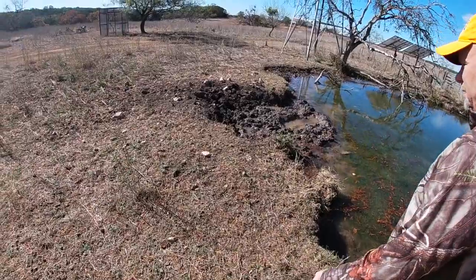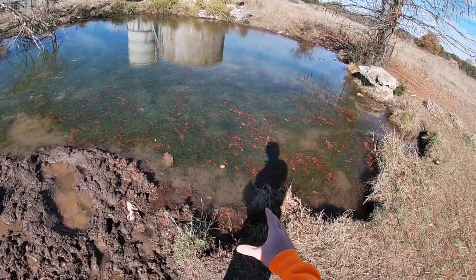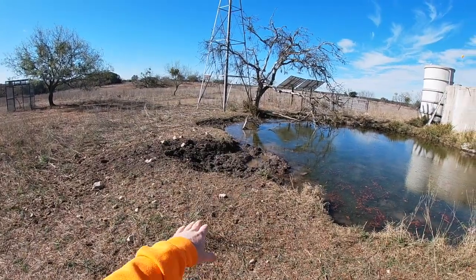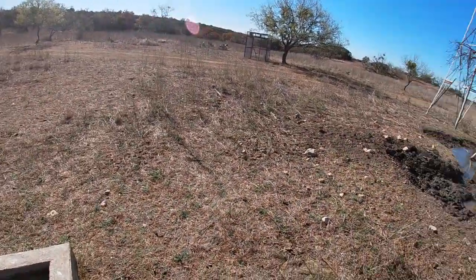Hogs have been rooting it up real good. That is some serious hog track right there. Nice clean water. Got the windmill doing things up there, making it happen. I would just put the camera right up on the windmill post and see what we can get coming to get a drink up here.